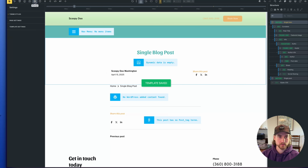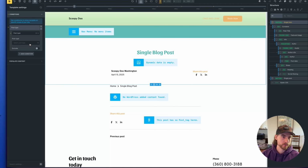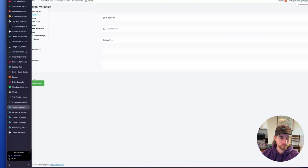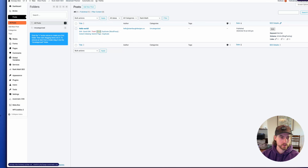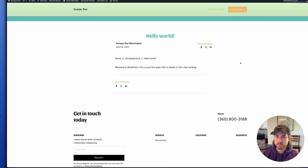And of course, I always forget, we always have to come up to template settings, conditions, add a condition. Post type is on posts. Save. And then we can come over here to post, and we can just take a look at this placeholder post right here. There you go.